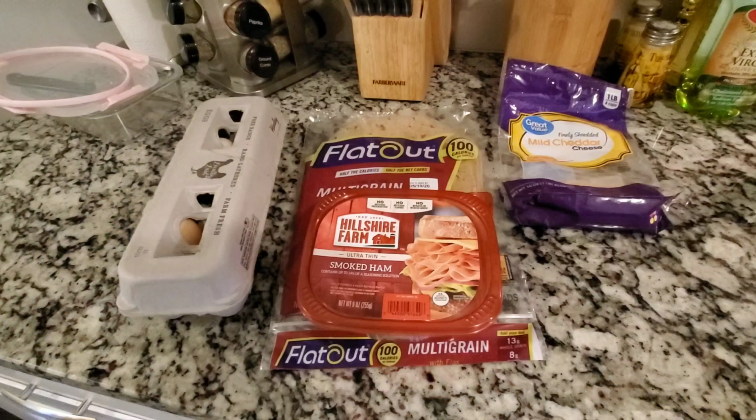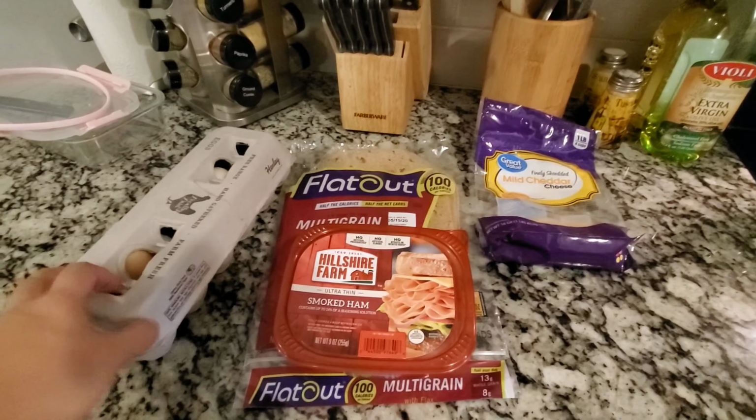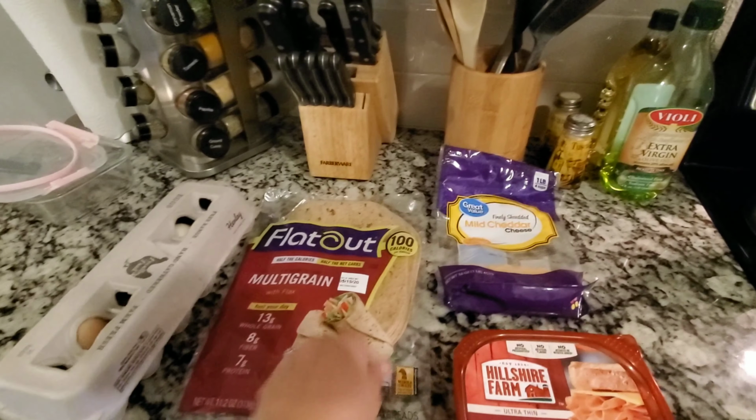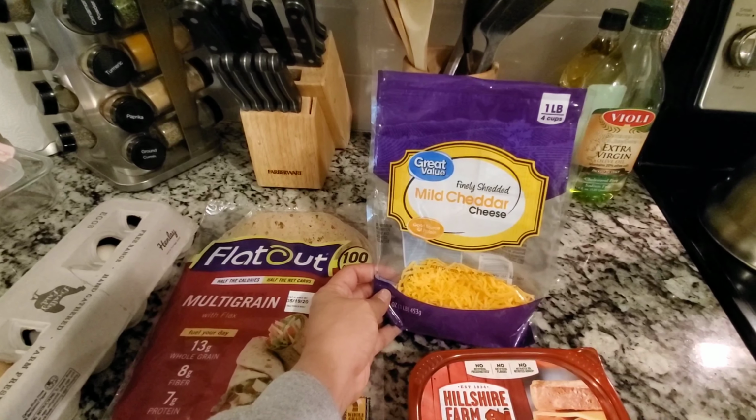I'm guessing that's healthy. I know flax is supposed to be good for you, I guess. But yeah, these are flatbread wraps. And I made them yesterday. Yes, mommy made them yesterday. So this is everything that I'm going to be using. I have my eggs, my smoked ham, the wraps that I showed you, and some mild cheddar cheese shreds.